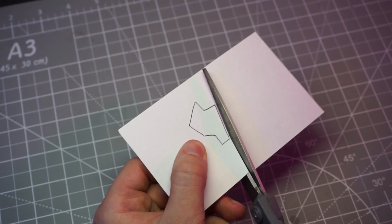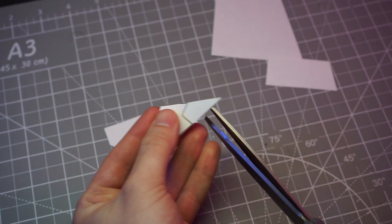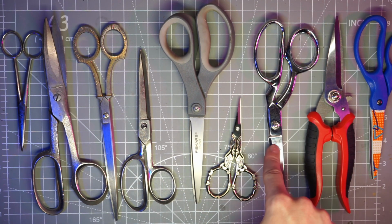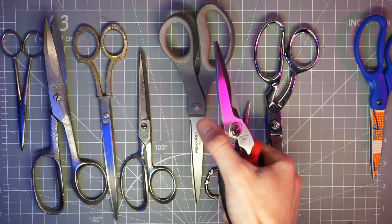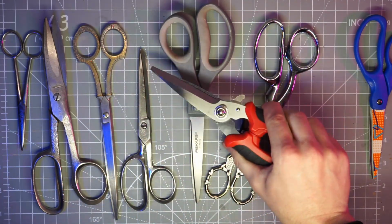Now everyone watching has probably used scissors at some point in their life, so I'm not going to go into crazy detail about them. You know what they do. But there are certain scissors for certain jobs, like fabric scissors and thread cutting snippers. And sometimes it's nice to have some of these really heavy-duty scissors for thicker materials like plastic.